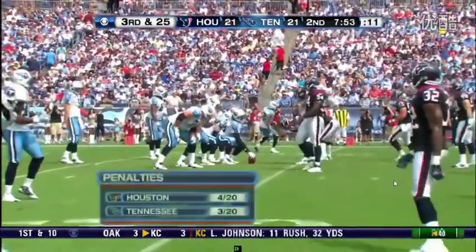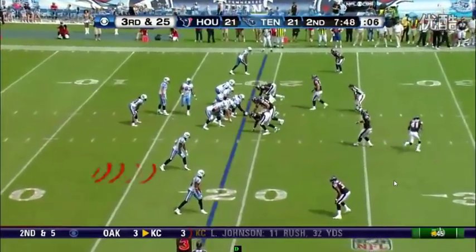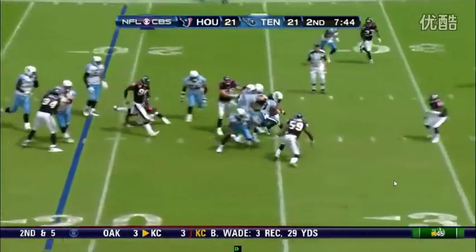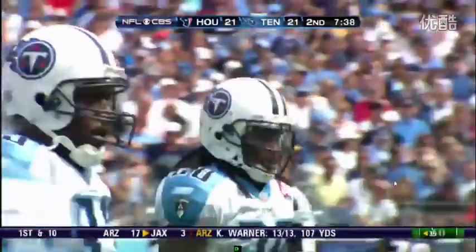Titans are 3 of 3 on third down conversions, including a 57-yard touchdown on third down and 19 by Johnson. Out of the gun, they give it to him again. Here's Johnson looking for room. This time he won't pick up the first down. D'Amico Ryans with the tackle after a gain of 11. And Tennessee will punt it away.